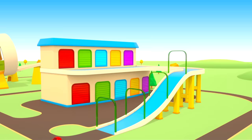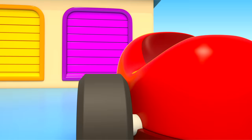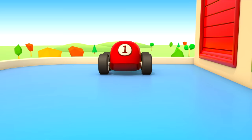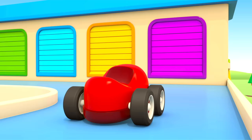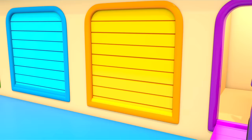This is a garage of assistants. Hey, cars! Cars! It's time to work and fill the ball pit. Let's knock. A purple dump truck. Balls are in the back. Behind the yellow door is a yellow dump truck.